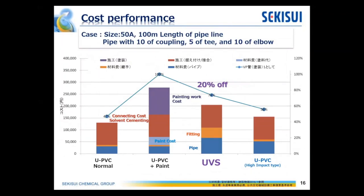This is the most important part that we have to consider, the cost performance of UVS VP compared to PVC with paint. We made a case study by using piping combinations of 58 pipes and fittings. From here, we can see UVS pipes and fittings material price is almost 100% double the price of normal PVC pipes and fittings. However, when we look into the bigger picture, the total investment, including painting work costs, scaffolding, and the painting material, we can still achieve a 20% cost saving by using UVS.